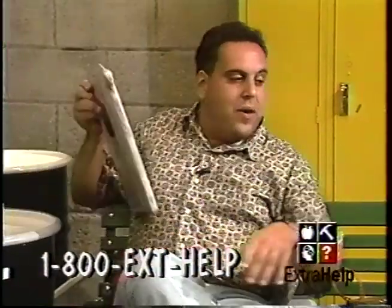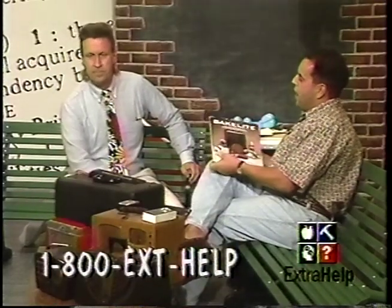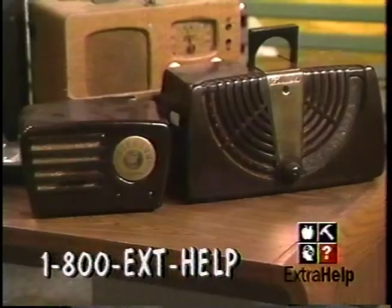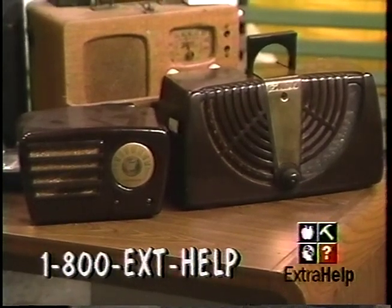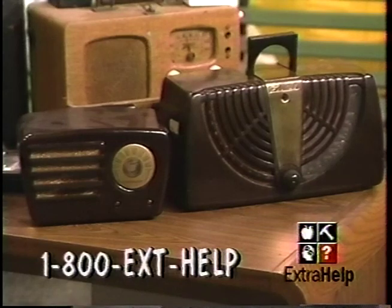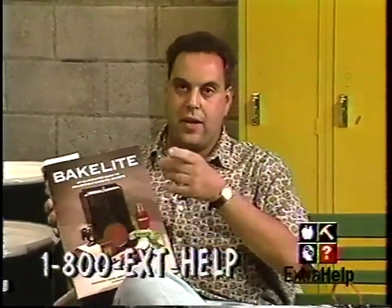Back to the radios. Anyway, the plastic ones that you see in the front are early plastic radios, and they're actually called Bakelite. Bakelite? Bakelite. That was before there was plastic. Is that a brand name? Oh, that's the material, but actually it is a brand name, too. Bakelite. Like Thermos is a brand name. Exactly.